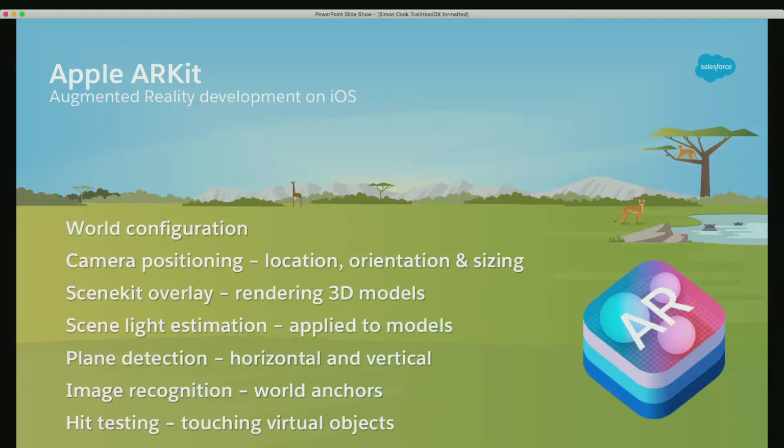But very, very different from the way Einstein does image recognition. So with ARKit image recognition, I've got some pictures on the floor here I'm going to use in a second. You can use these as anchors in the scene. So I can ask ARKit to render something on top of that picture.